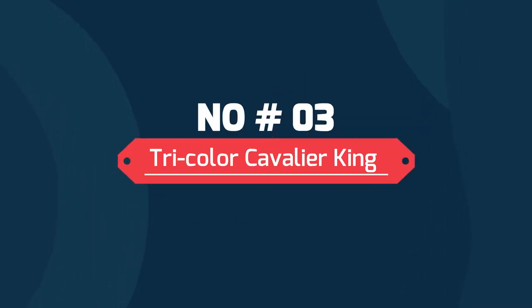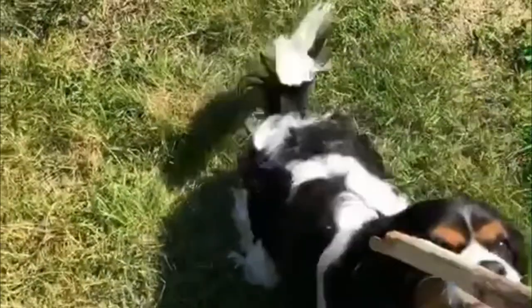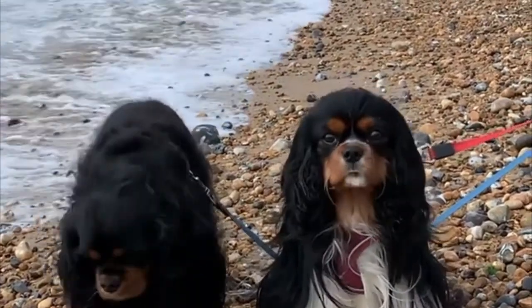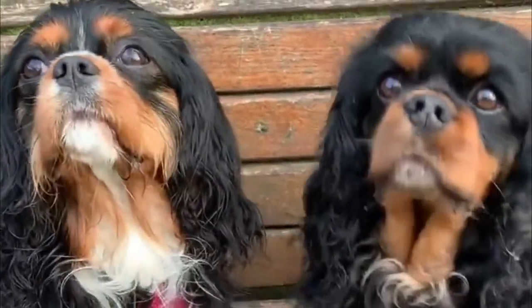Number 3. Tricolor Cavalier King Charles Spaniel. In tricolor Cavalier King Charles Spaniel dogs, the coat pattern comes in 3 colors mixed throughout the entire body. Perhaps the best part of the coloring on this variety of the pup is the ruby colored eyebrows that make it seem more expressive than other types.